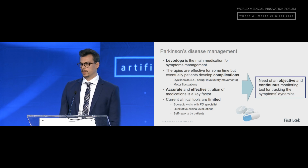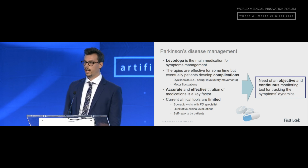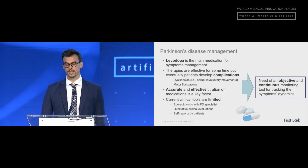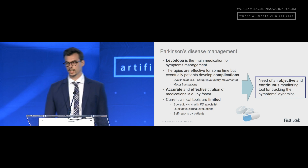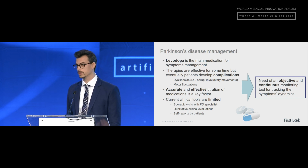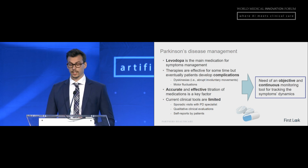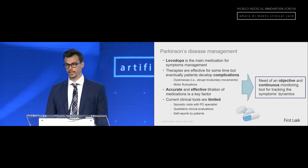The main medication that is used to manage those symptoms is levodopa, that has been around for quite a lot of time, and it's very effective, especially in the early stage of the disease. But eventually patients start experiencing motor complications, such as dyskinesias, which are abrupt involuntary movements, or motor fluctuations, that basically are a roller coaster in the severity of symptoms from one medication cycle to the next. So it's very important in Parkinson's disease to have a good, accurate and effective titration of the medication.